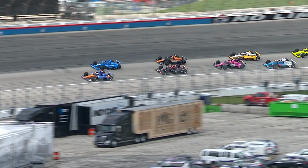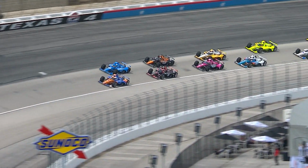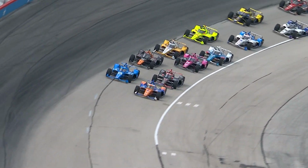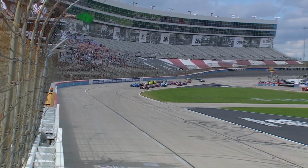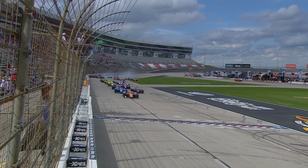This is the XPEL 375. It's an all-Chip Ganassi Racing front row. Scott Dixon in that orange and blue PNC car. Look at Will Power in the black and red Verizon car. Ready? Green. Big crash. Spitting out the back.